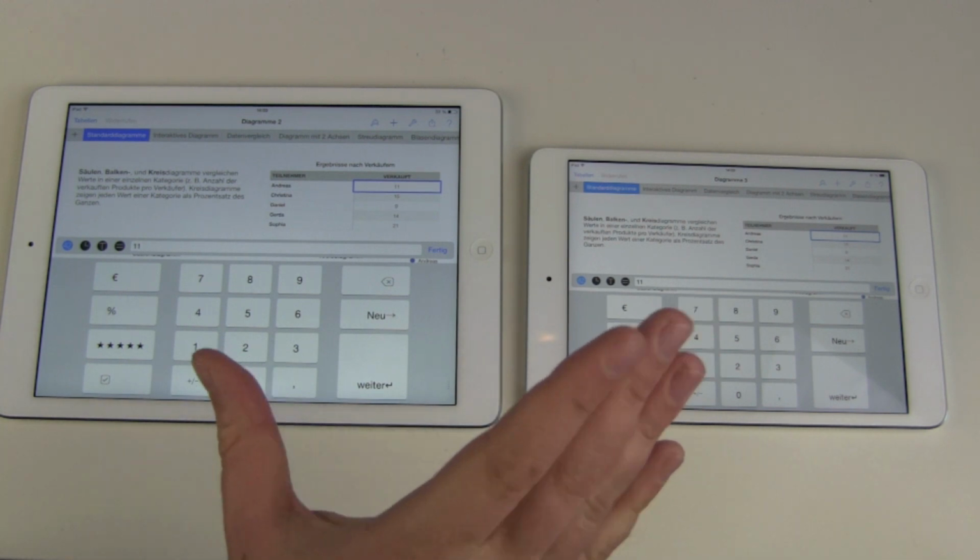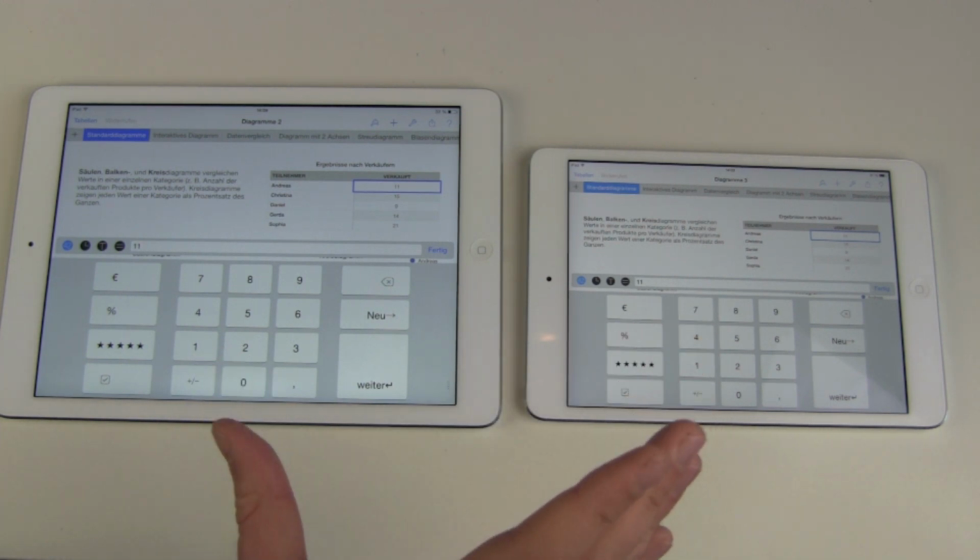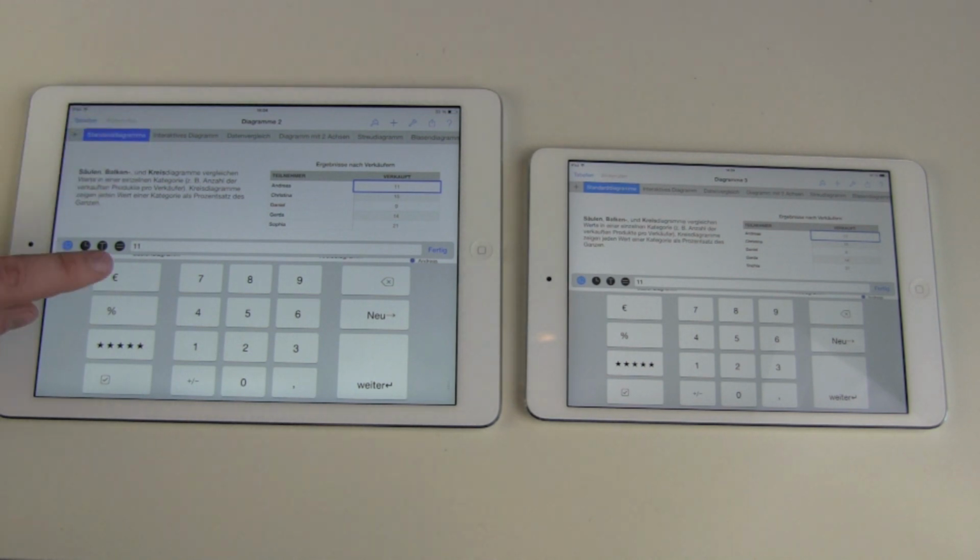We get the same resolution, so we've got exactly the same stuff on both devices. But with a bigger screen, the things are bigger, the spaces are bigger, and you get the feeling that it's easier, that you have more room to do stuff. And this is the reason why often people choose the iPad Air as the productive tablet, if they need to have one, or if they want to have one.